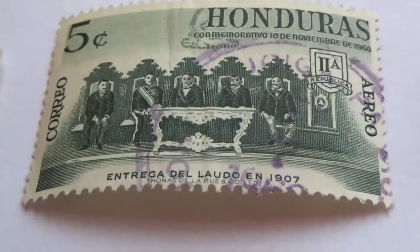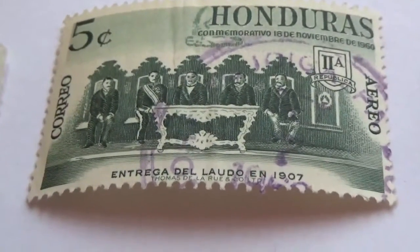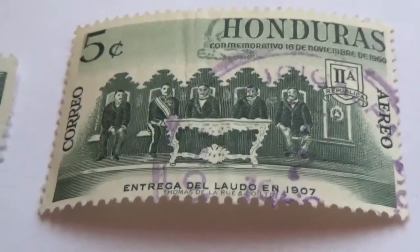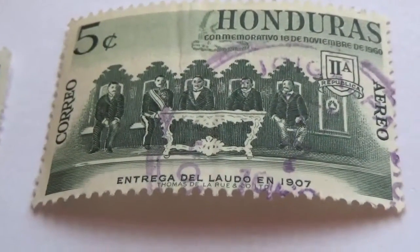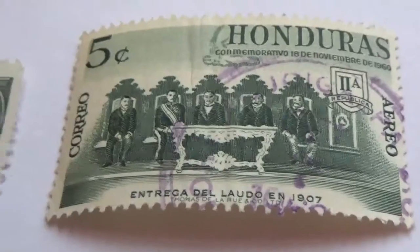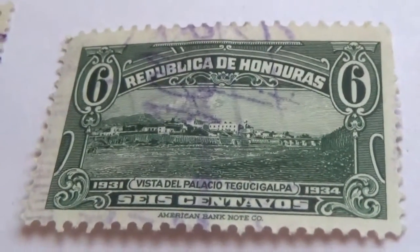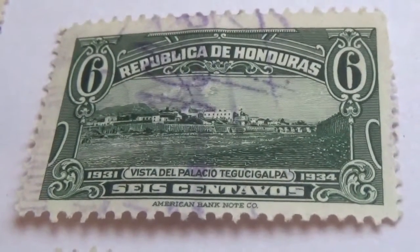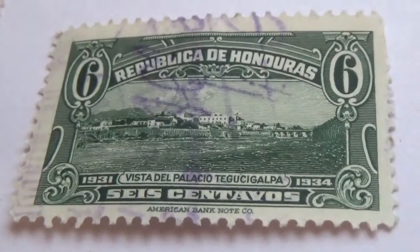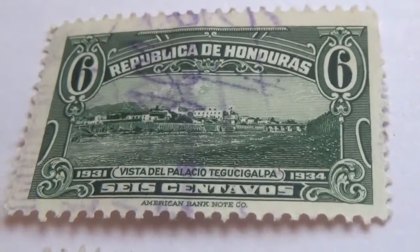Here we go. Alright, everybody's sitting on the bench. What a beautiful little table there. That's a 5-cent. Here we have a 6-cent. Look at that, showing you the land, buildings and everything. Beautiful. Nice. Nicely designed.